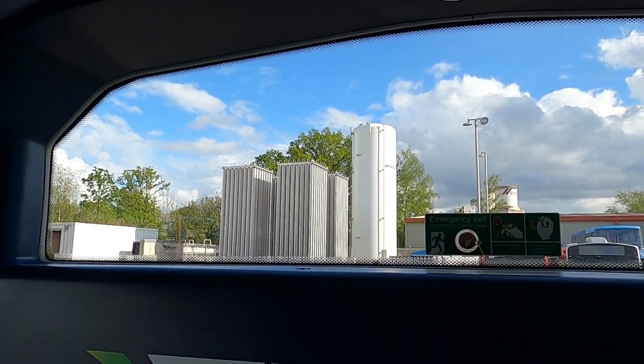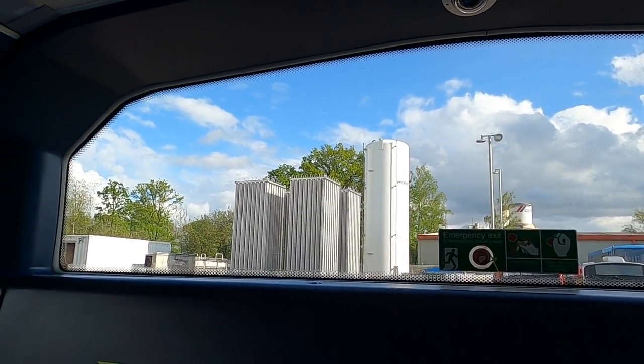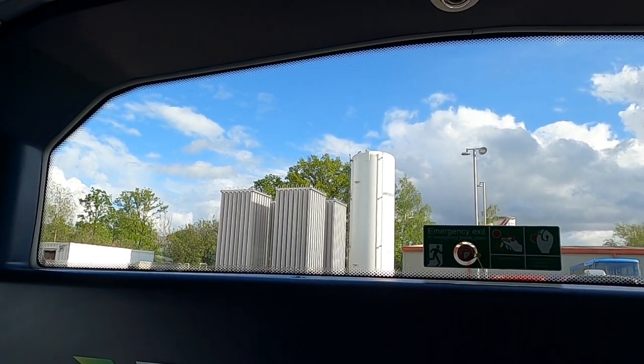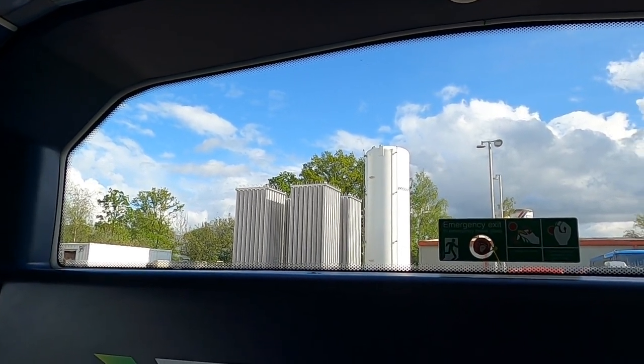Air Products are supplying the liquid hydrogen for fueling these vehicles. You can just see the fueling station over there. The tall tower is where the liquid hydrogen is kept. Then you have a vaporizer next to it.